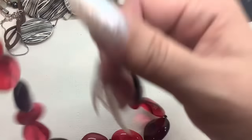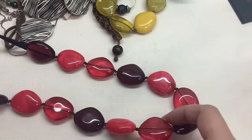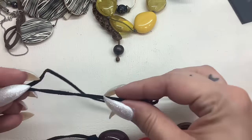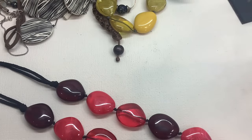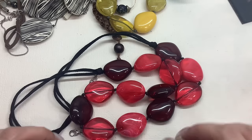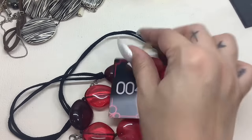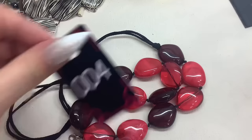All right, this is plastic or acrylic. It's got a brick color red and then this super bright cherry red. Nice big beads with, it seems like, real black suede. And then it has a lobster clasp with an extender. This one is a drop of 16 inches without using the extender. Okay. This is going to be number four, and we'll do that for just $4. $4, number four.